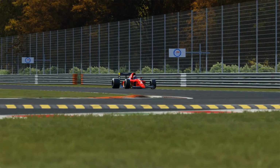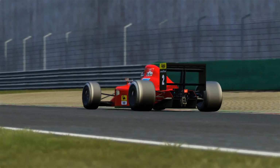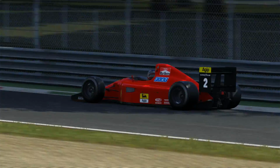The LMP1 does have a slight advantage in both mid-range acceleration and top speed, but the F1 has a huge advantage under braking and is definitely more nimble around medium to low speed corners. Either way, both cars are a blast to drive, and this was a fun video to make.